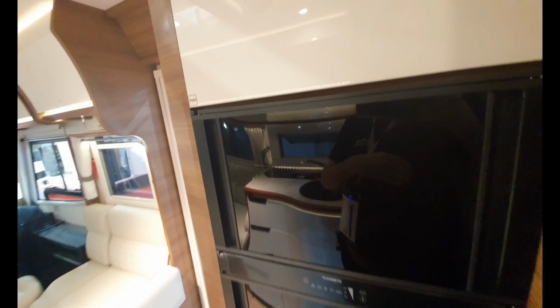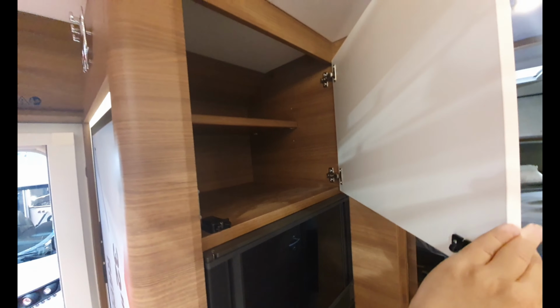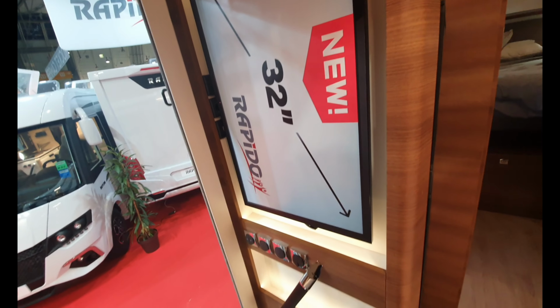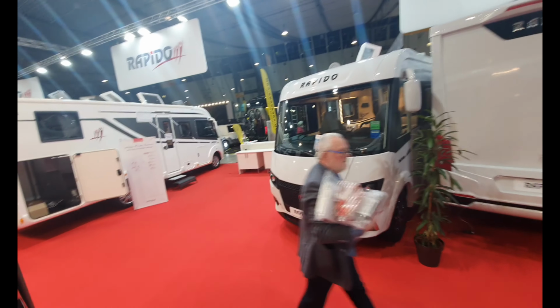Fridge and a freezer, as you'd expect. Storage above it, you can push it and it'll open. Big television. The television will turn around the correct way if you want to use it. And okay, let's come out, see the next one.